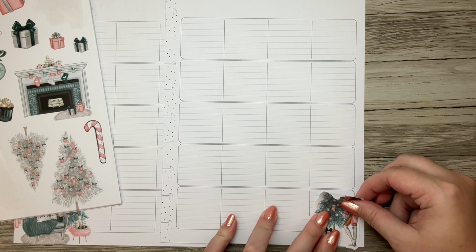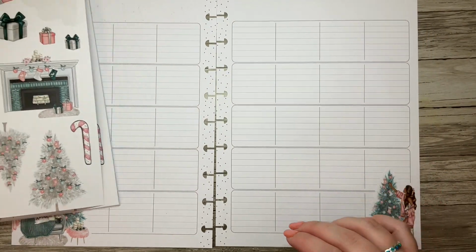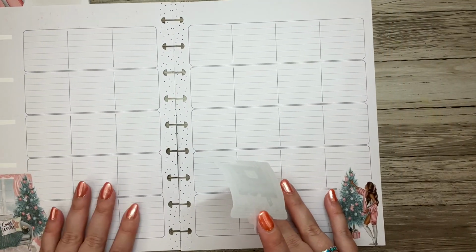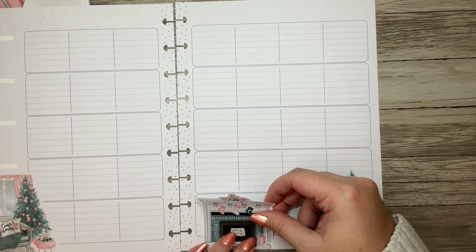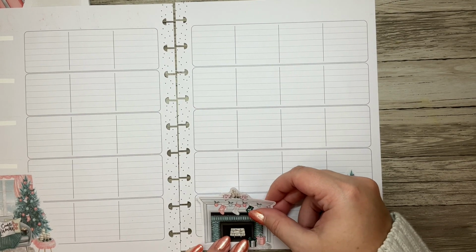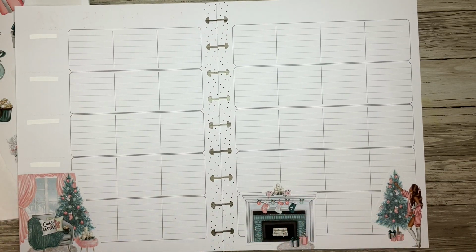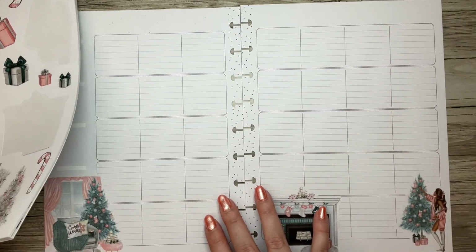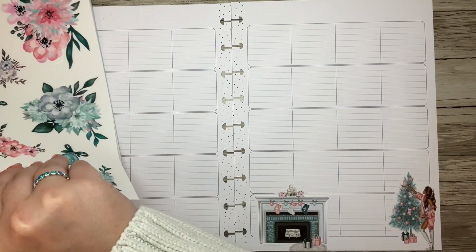I have realized that I don't really need all of the space in here, at least not most days. I'm trying to see what else is in there. I don't need all of the space on these pages for every single day. I could definitely size down to a smaller planner, but I really like this layout and I've been enjoying using this planner, so I just want to keep using it. But I could definitely go with a smaller one if I wanted to at this point.